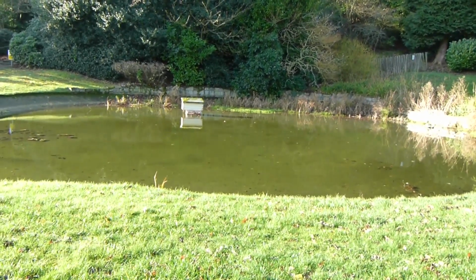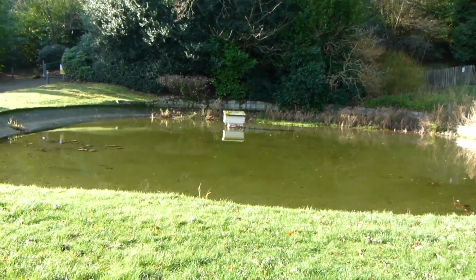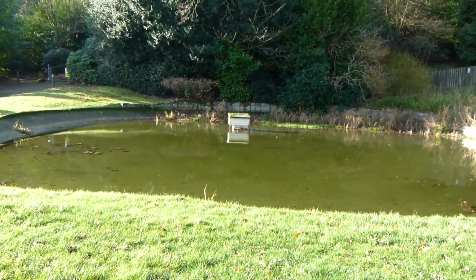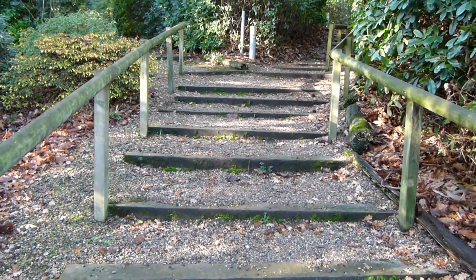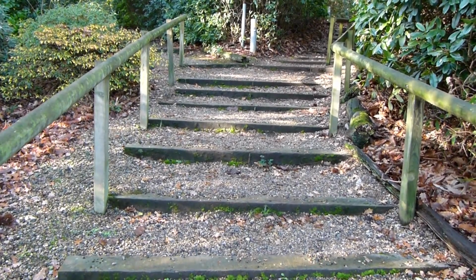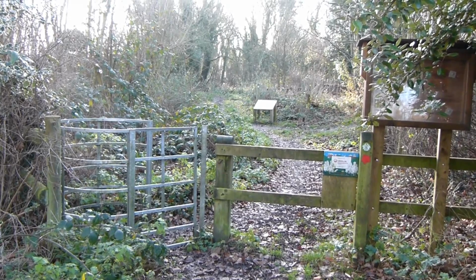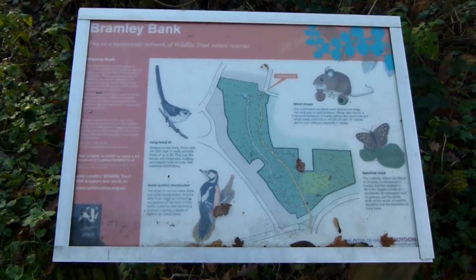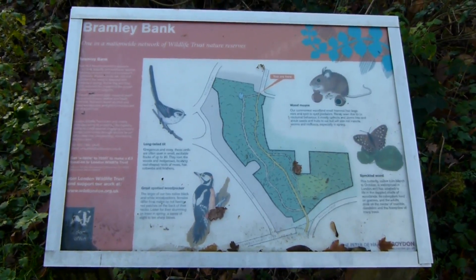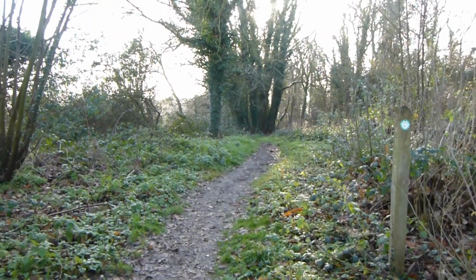We now pass this very pleasant pond after descending some steep steps. We now have to ascend steps. After a short distance along a road, the walk continues up this path. We're now in the Bramley Bank Nature Reserve. And there's the path continuing.